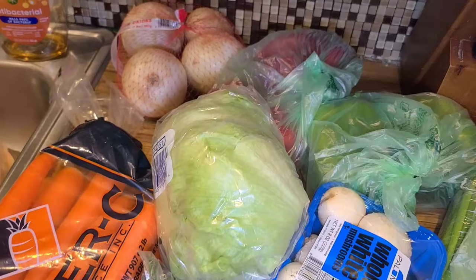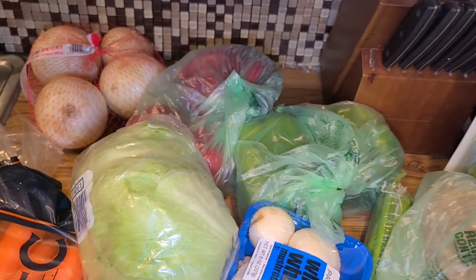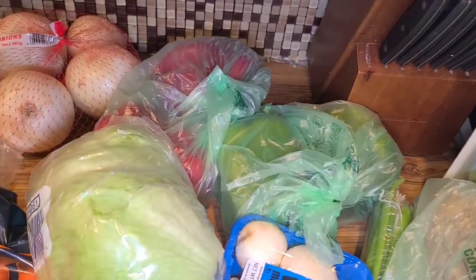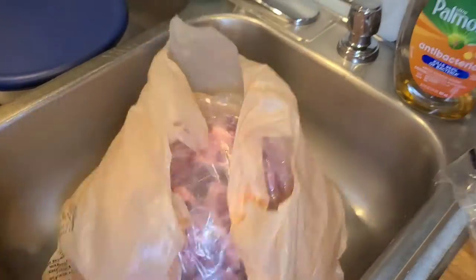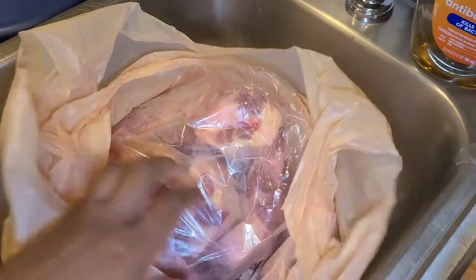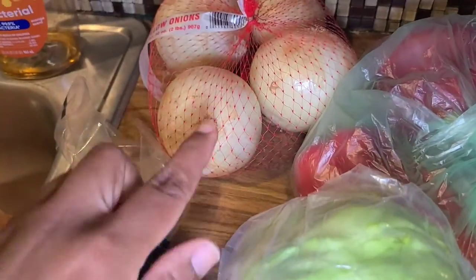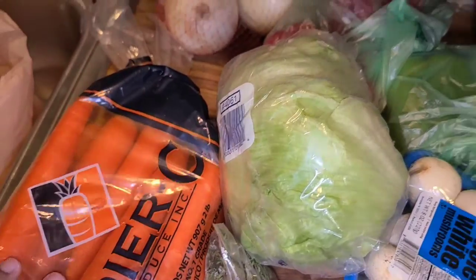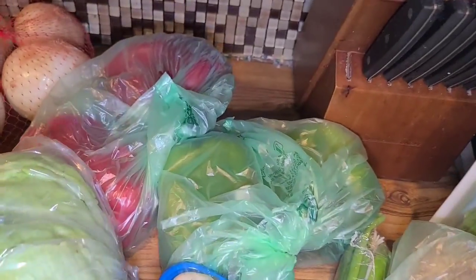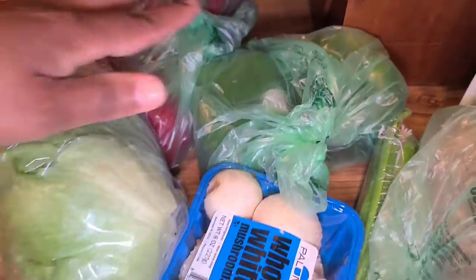So these are the stuff that I picked up from the local grocery store. Here are some groceries that I picked up from my grocery store. And this is where I shop, broiled meat and fish. And this is some oxtail that I picked up. I'm going to season this later. And over here, I got my yellow onions. I got carrots, lettuce, bell peppers.